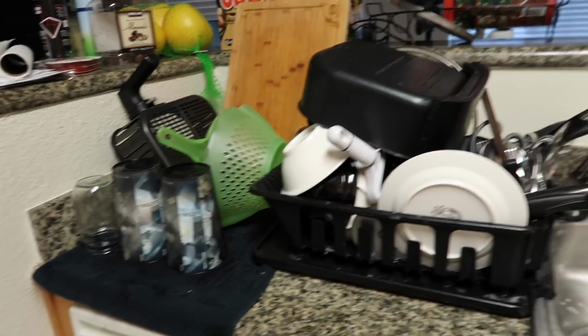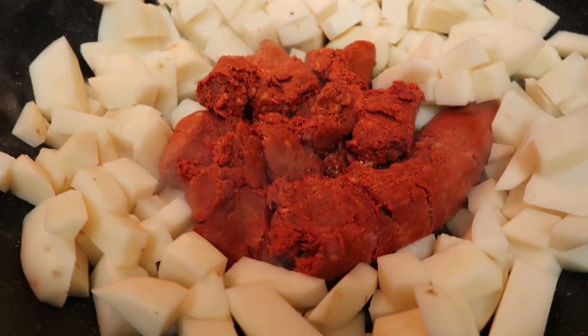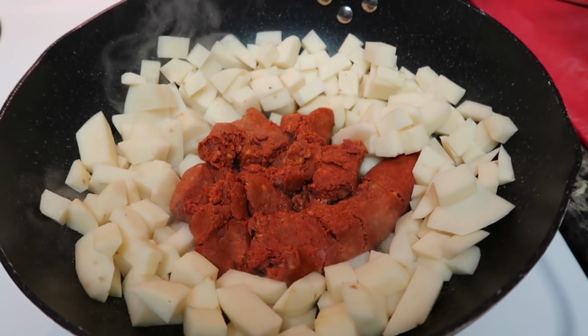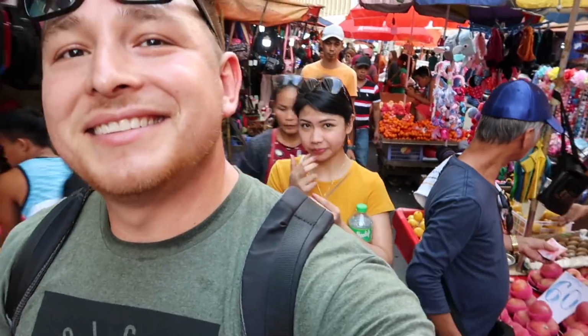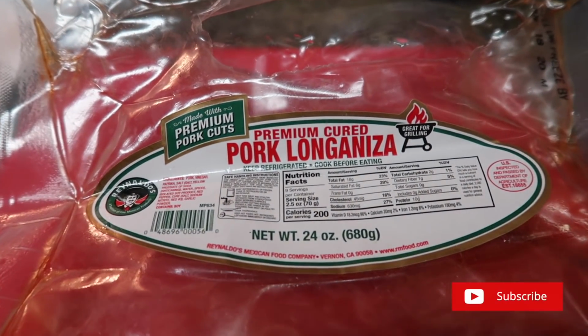I just woke up right now, just cleaned the kitchen, washed all those dishes, and now I'm cooking some breakfast. Can you guys guess what that is right there? Tell me down in the comments. Hurry before I show you what it is. You got 5 seconds. 1, 2, 3, 4, and 5. That's what it is right there.